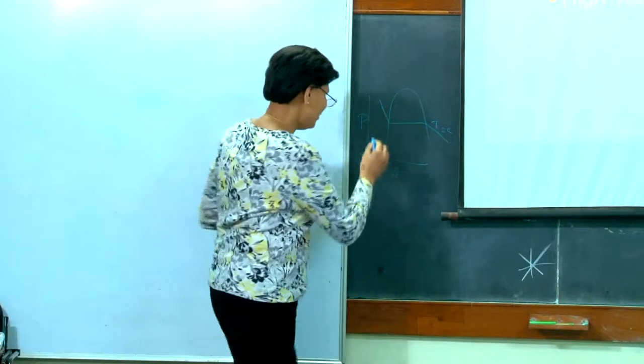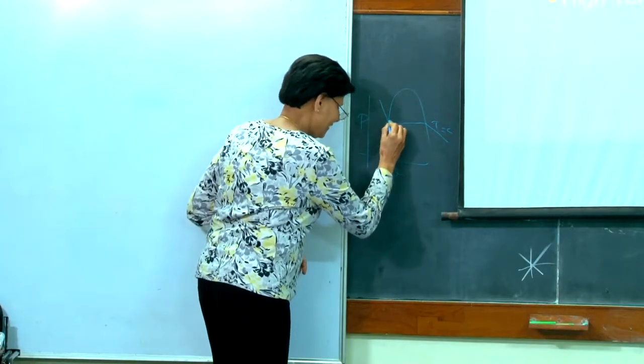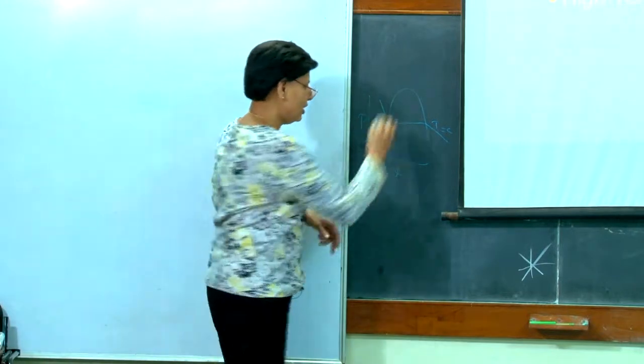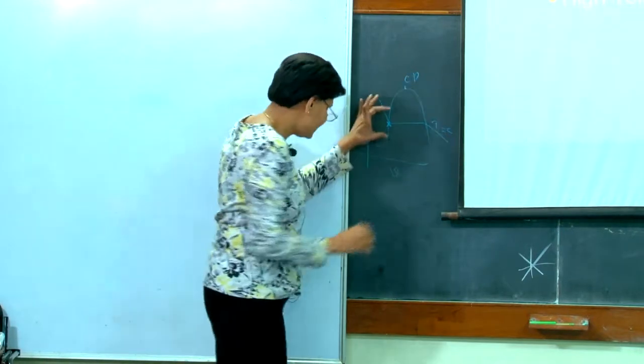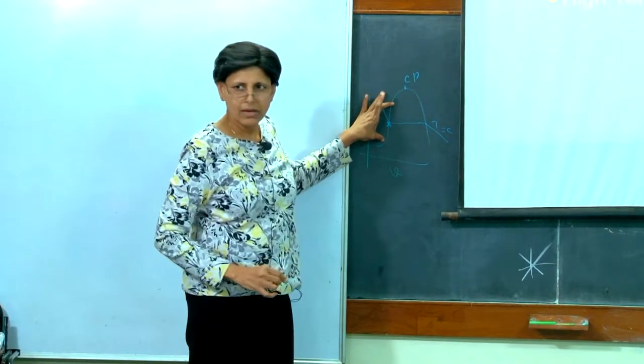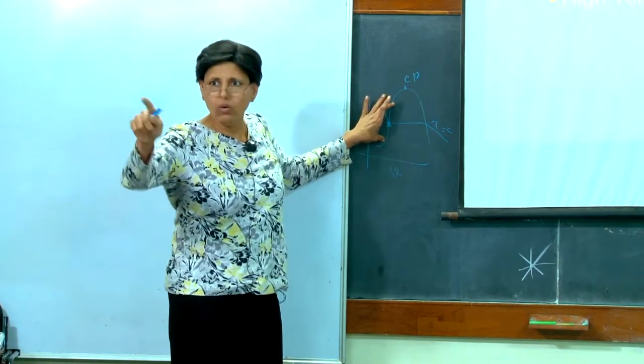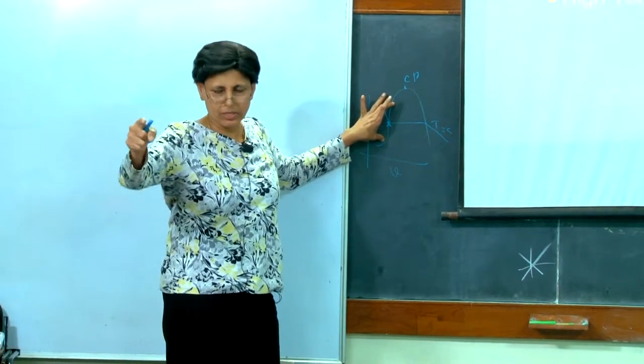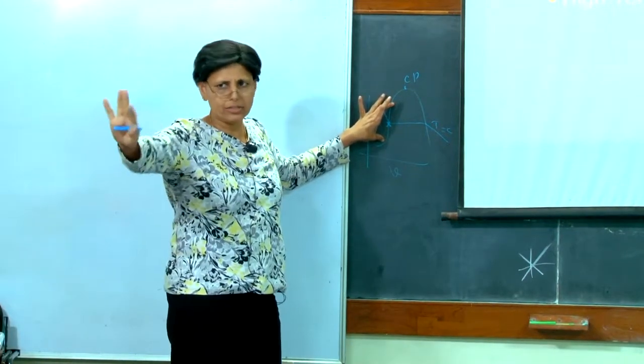This point is called what? After saturation, what is this called? What is this line called? This is the critical point. What is this called? Saturated liquid line. What? No, water line. Who says water line? Okay, I'm agreeing with yours, because I said water, so you're saying saturated water line.